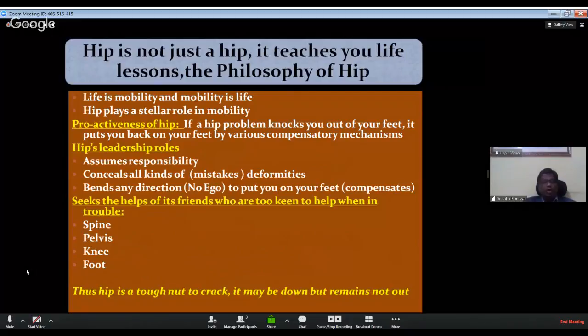And then the goal is to see that though the patient has got hip disease, it is not affecting his day-to-day life, and he is able to stand, walk, and do things to the best of his capacity. So that is how the hip, which is incapacitated, seeks the help of neighboring structures to be mobile. So it's just a tough nut to crack. It may be down, but remains not out.